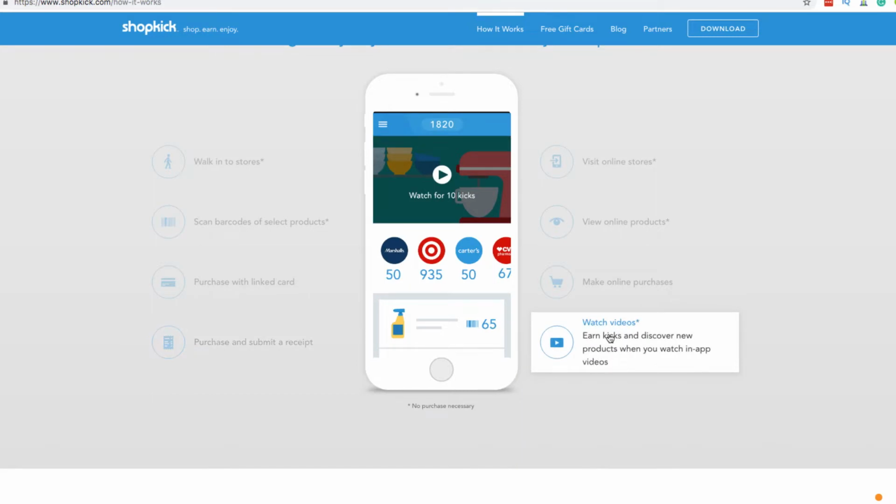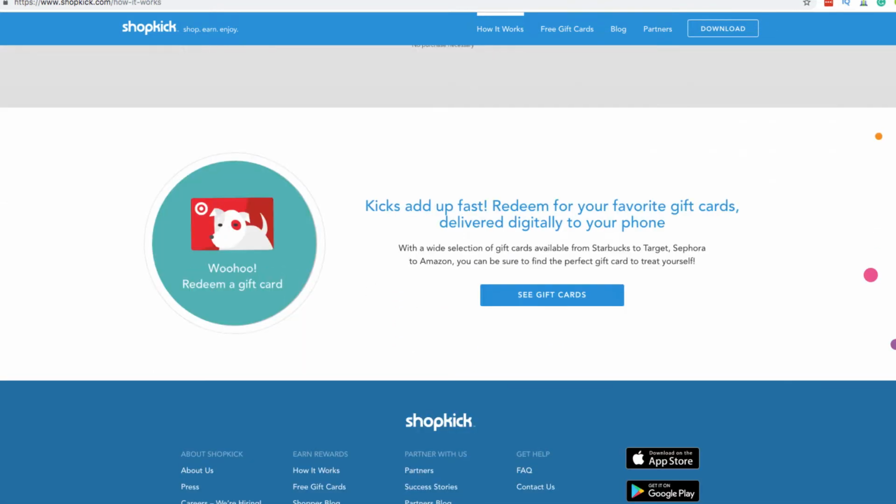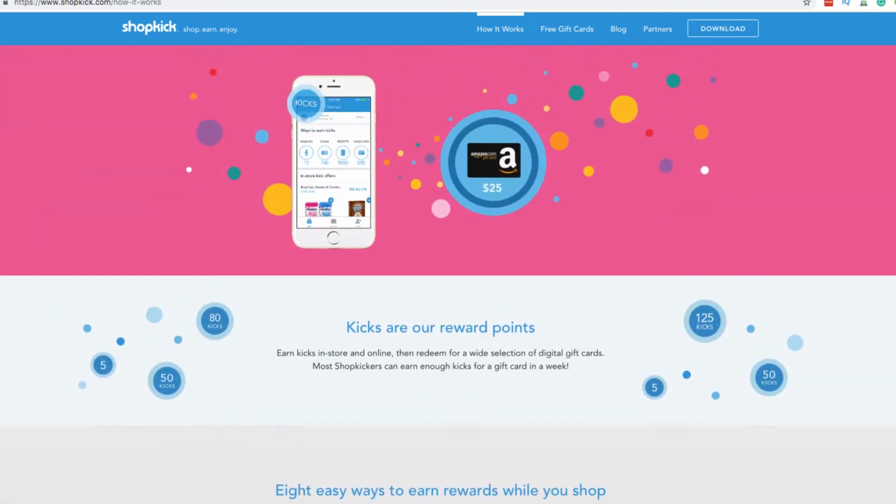And watch videos in the app. Sometimes the app is going to have videos you can watch. You can earn points for that. Again, there's no purchase necessary. But if you're shopping at stores like Target, Walgreens, and there's a bunch of other ones, you might as well get the points. Let's check out some reviews.